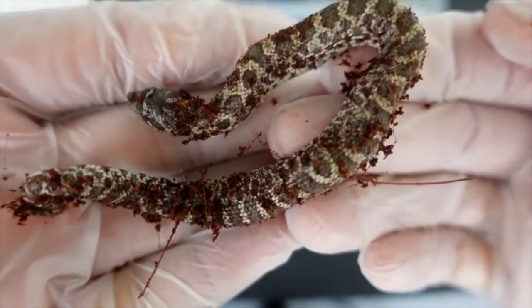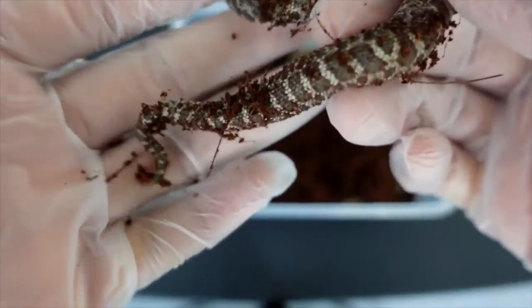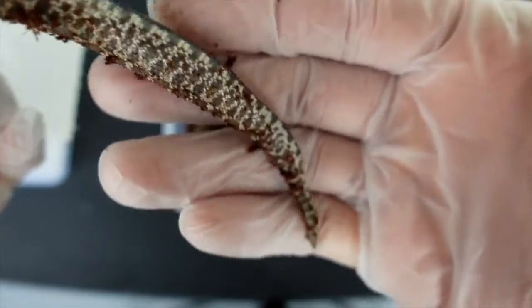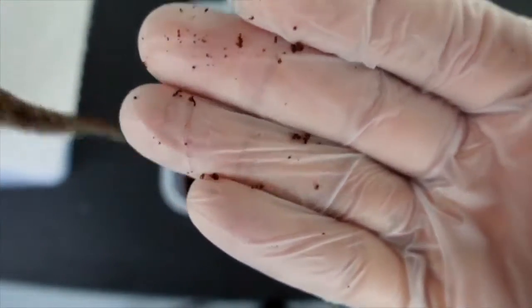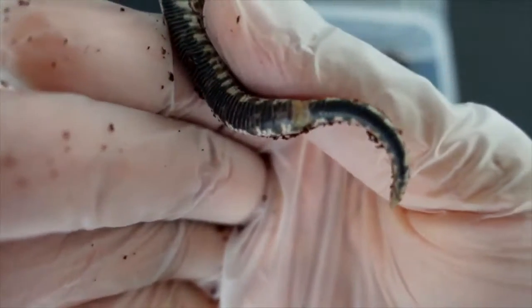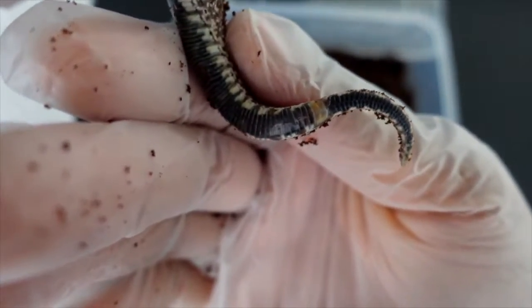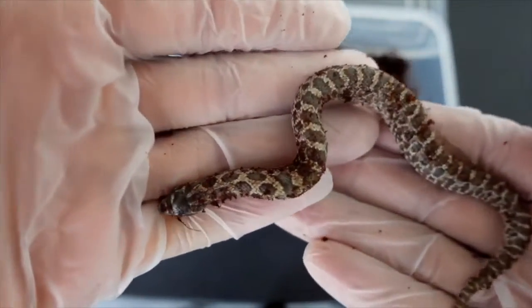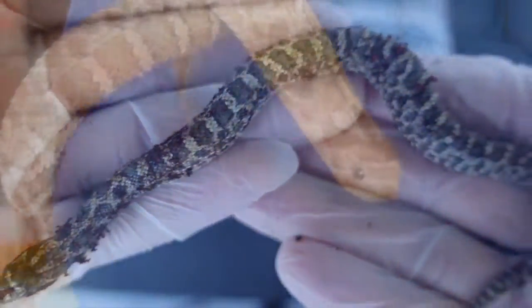And then we have this guy right here. Sorry for all the coughing. And this guy is pretty special. I knew he was going to be special just by his pattern. He had really dark brown saddles. And you can kind of see some yellow. It doesn't really show up well in this video right here. But here he is after his first growth shed.